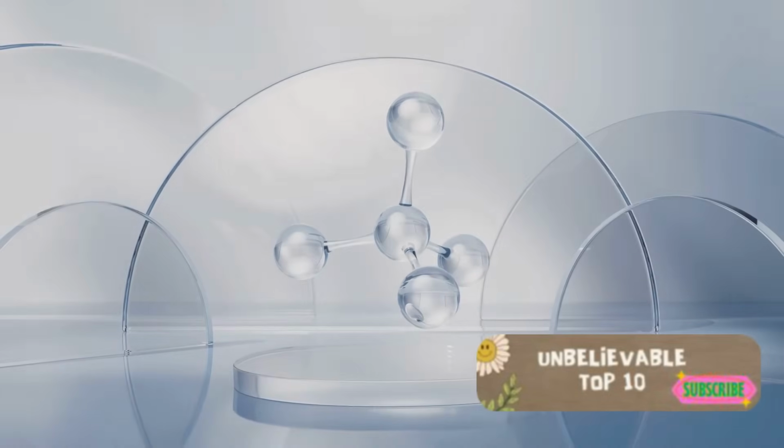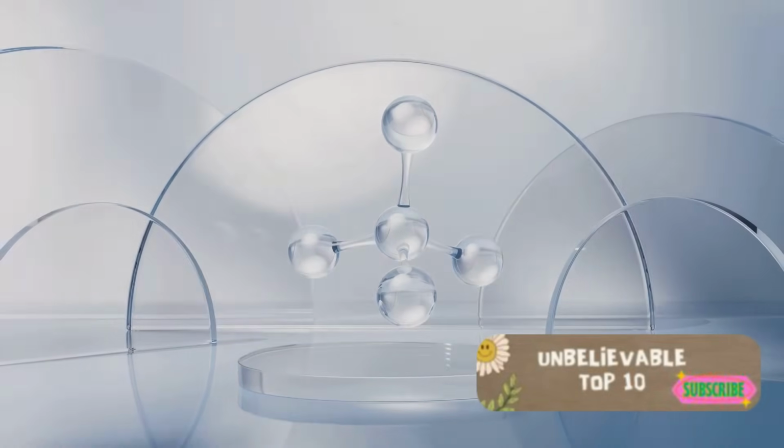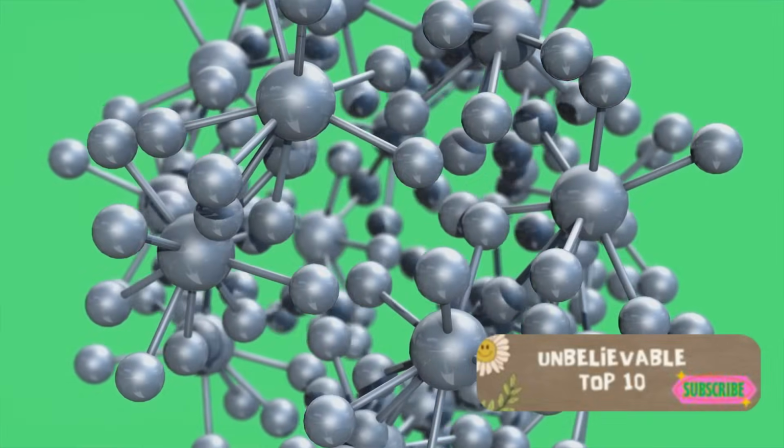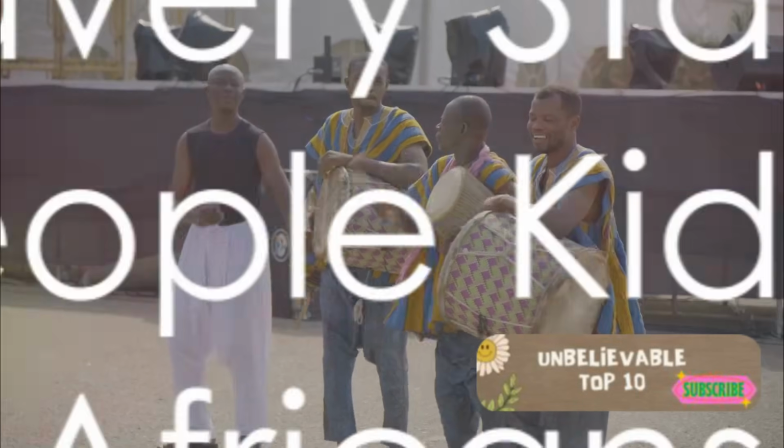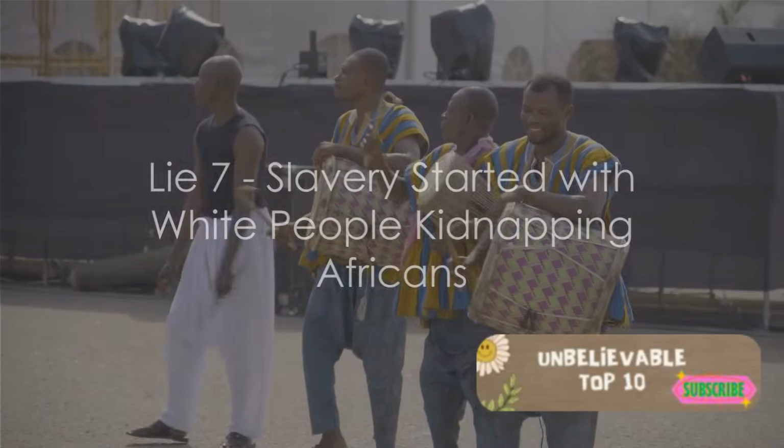It's likely because, at a molecular level, glass is disordered, much like a liquid, but its molecules are packed too tightly together to move around, making it a solid. So your windows are not slowly melting, they're just showing their age. At number 7, we address the origins of slavery.